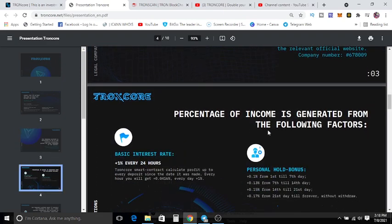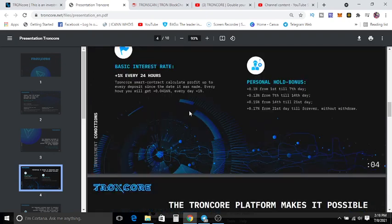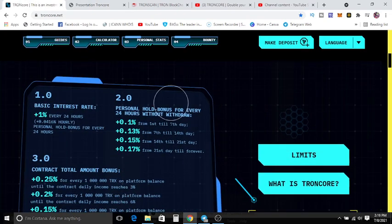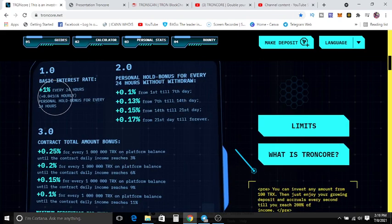So this is the thing. In fact, there are three ways which determine the daily percentage. There is the basic interest rate, there is the personal hold bonus, and there is the contract total bonus. They are also shown here on the website. Basic interest rate is 1%. So as members, we get 1% every day.